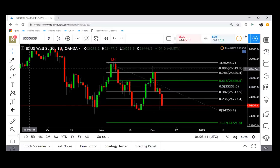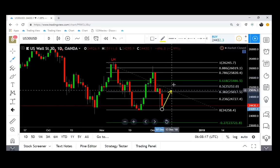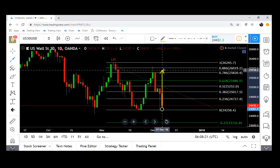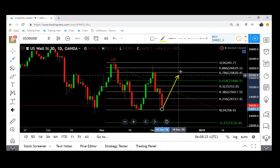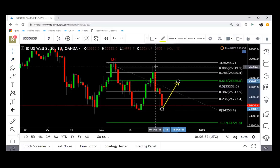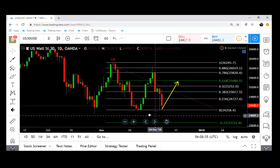So I would like to see price respect this level and give us another move up, maybe towards the 61.8. I would like for price to stay below this lower high, but I definitely could see price coming from anywhere between the 50 to 61.8, if not the 78.6. But as long as price stays below here, I will probably be looking for corrective buy opportunities on that as well.